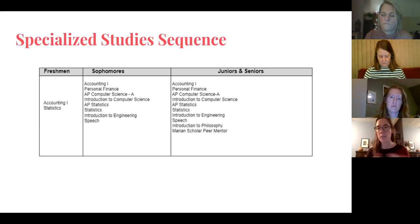So when we send the girls transcripts, they will also receive a profile of the school. So it references all of the classes that girls can take.